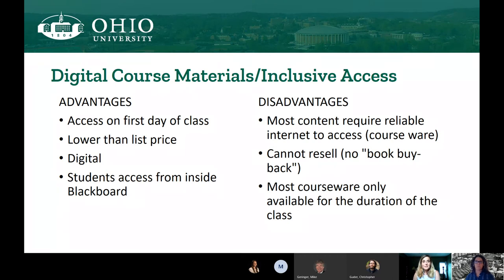So now, at last, we arrived at the publisher content. The Digital Course Materials Program, the Inclusive Access Program, kicked off, I think, spring 2018 as a pilot program, at that point managed by the Office of Instructional Innovations. And ever since spring of 2018, it has grown quite significantly. At this point, for fall 2020, we have about 340 course sections who have signed up for an inclusive access model.